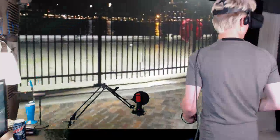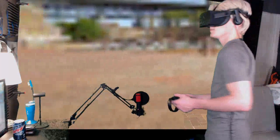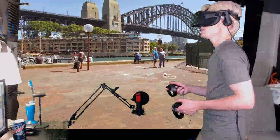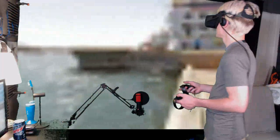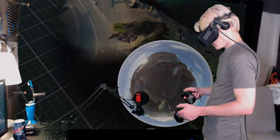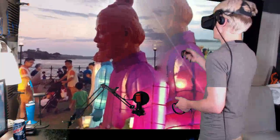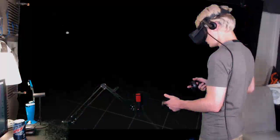Why are all these pictures so fuzzy? Hello, rendering. There we go. That's pretty. There's the bridge. Oh, there we go. You can see the Sydney Opera House a little bit in the corner. Water taxi services. Alright, let's go over here now. Oh, hello. How you doing, little statue man? See, that's where it splices together from the 360. You can see where it splices. They didn't do a very good job on this one.